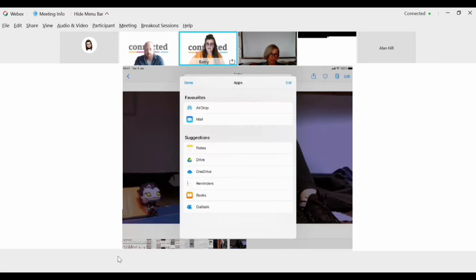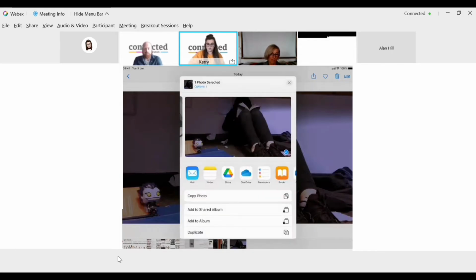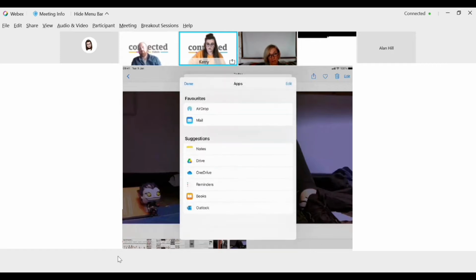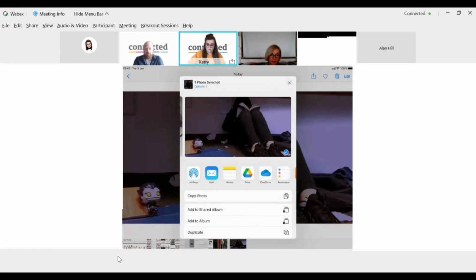I'm going to tap done. I'm going to tap done again in the top left, and we can see there's OneDrive now just next to my Google Drive. So if you find actually that you don't need reminders or books or whatever, you can also go into more, and you could potentially switch those off as well, which might be helpful. I think for some people that's just too busy, there's too much going on. So that's a wee handy hint too.